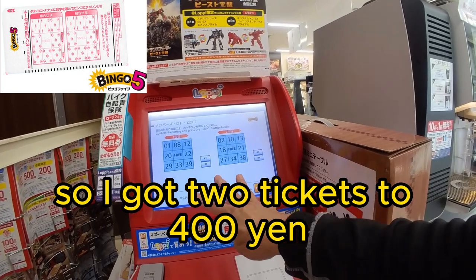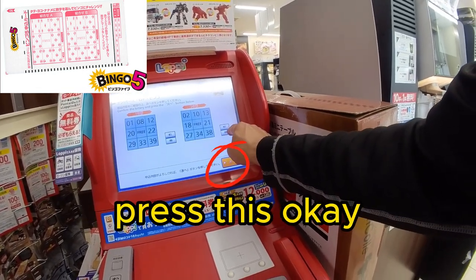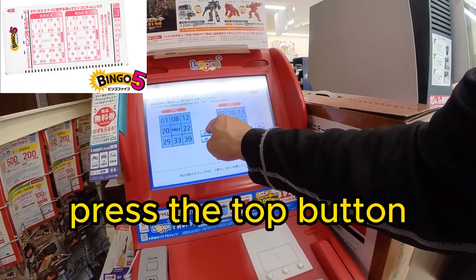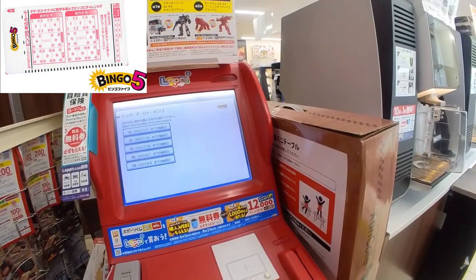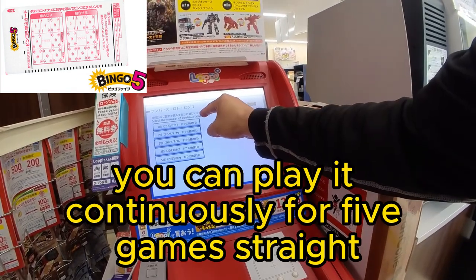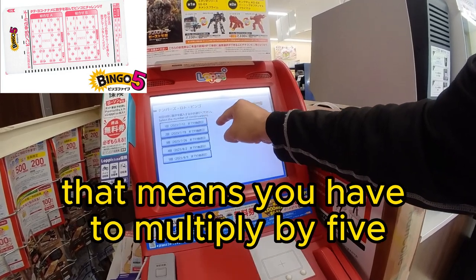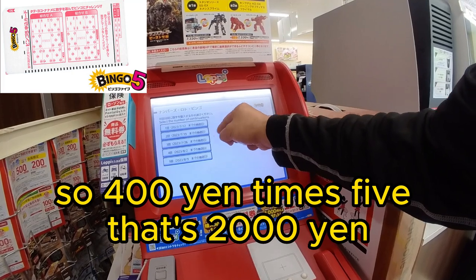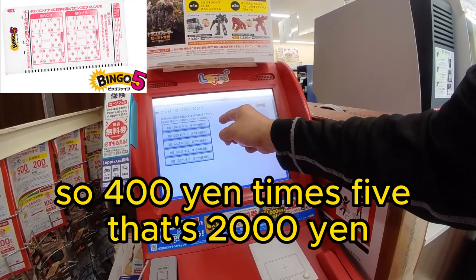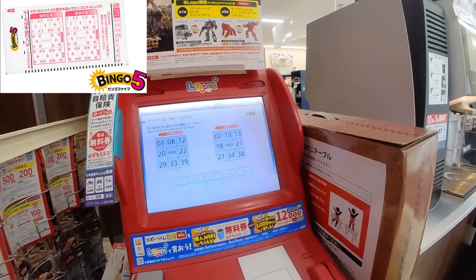So I got 2 tickets, 400 yen. Press Tsugi. If you make a mistake, press this. Okay, you want to modify anything, press the top button. If you want to erase the whole board, press this one. You can play it continuously for 5 games straight. That means you have to multiply it by 5. So 400 yen times 5, that's 2,000 yen. So I'm just going to play it just today, July 12th.